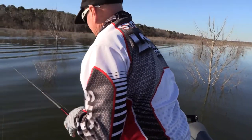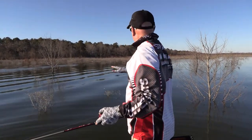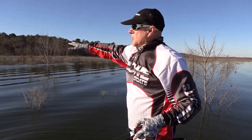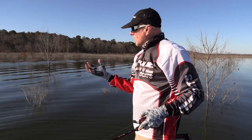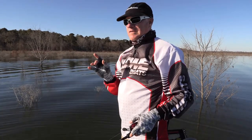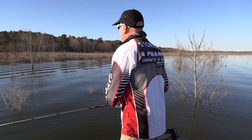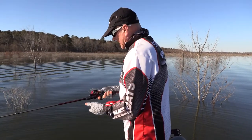Well, let me show you my technique, what I'm doing, how I'm catching all these fish. See in front of me, there are just bushes everywhere, and the fish really seem to be right up next to the bushes. So what I'm having to do is literally drive the spinnerbait. It's a technique that I've used my whole career. But what I do is actually use my rod tip.